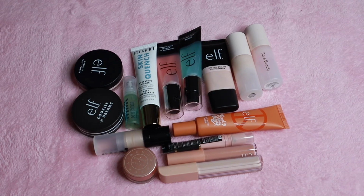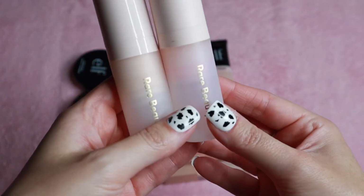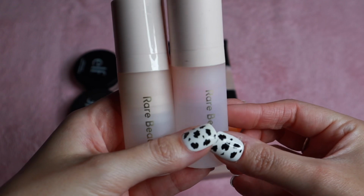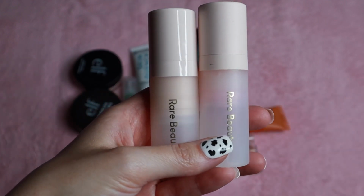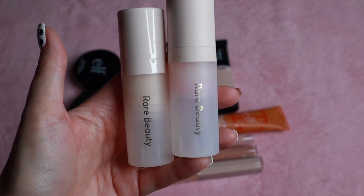Alright, here are my primers. I just took them out of the drawer so it's easier for me to film and for you to see everything I have. Now, I know right away these 2. I really want to finish the 2 of these Rare Beauty primers. I've had them for a while. They're just the mini sizes, and I always use them together. I just like to mix them, so I really want to use these up.